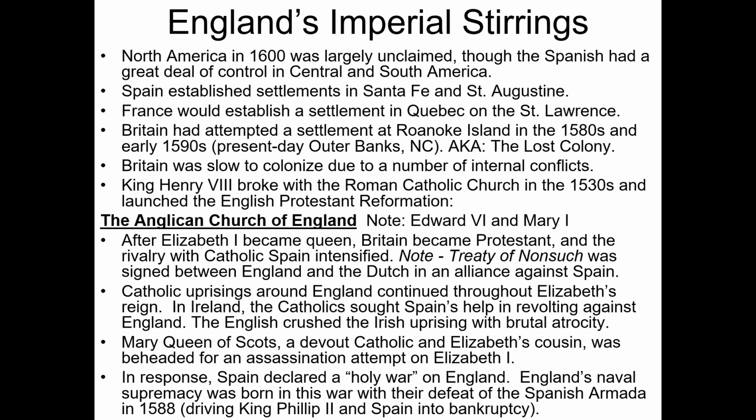Henry VII was interested in an age of exploration. Henry VIII, not so much, all right? It was conflict in Europe with competing nations. It was a fight with the Pope over divorce and annulment. It was what led to the establishment of the Anglican Church of England.